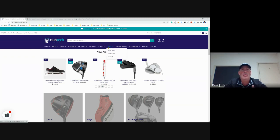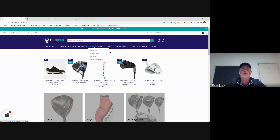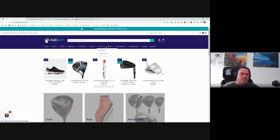So yeah, what I'm thinking of doing is collapsing some of them, like bags and buggies, rolling that under each other. Absolutely, it's the same thing with shoes and clothing, they can be combined, right? And gloves can go under clothing also. Grips can go under. Yeah.